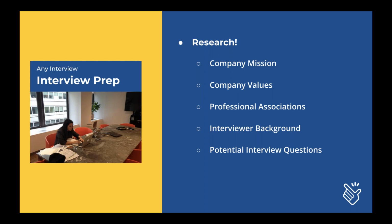Speaking of rapport with your interviewer, also do a bit of research on that person if you know who they are. What is their career path? What is their interest? How long have they been at the company? See if you can find information about that person so that you can steer the conversation towards the overlapping attributes that you have and they might have. It also makes the process a little less daunting if you have a general picture of who that person might be that you'll be interviewing with.